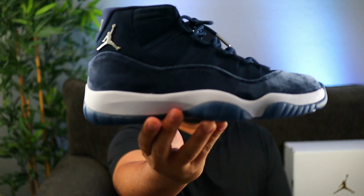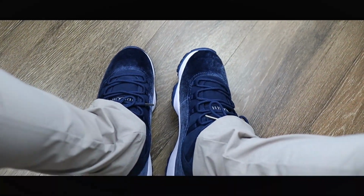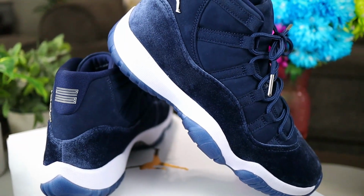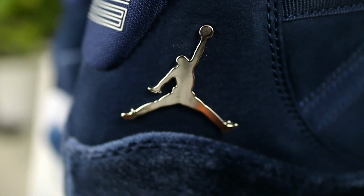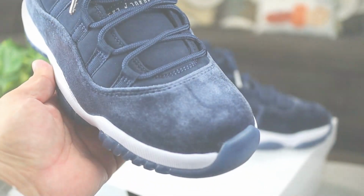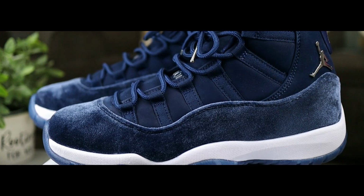I wanted to jump in front of the camera because I hit on a shock drop. The shock drop was, boom, the Jordan 11 Midnight Navy. So I hit the shock drop, Jordan 11.